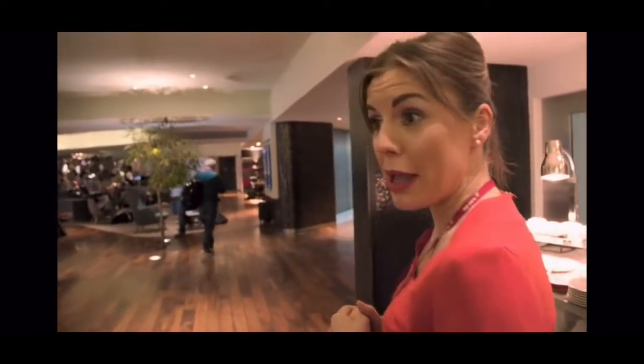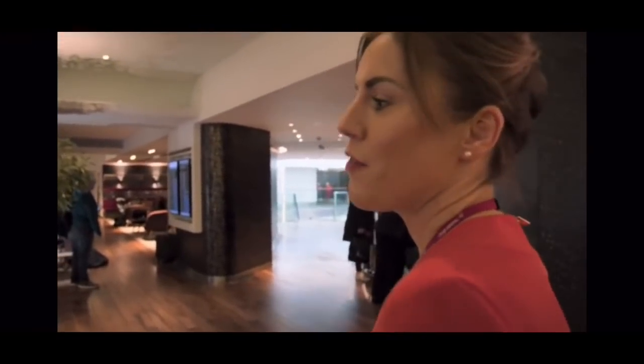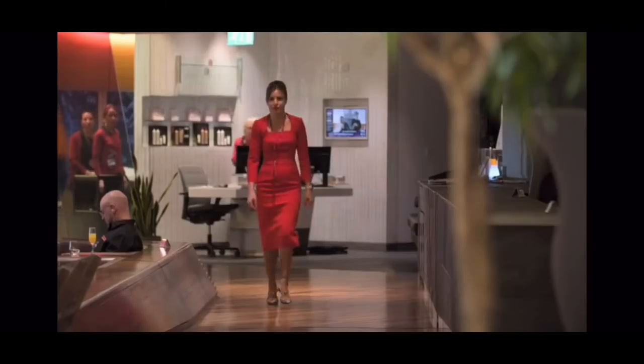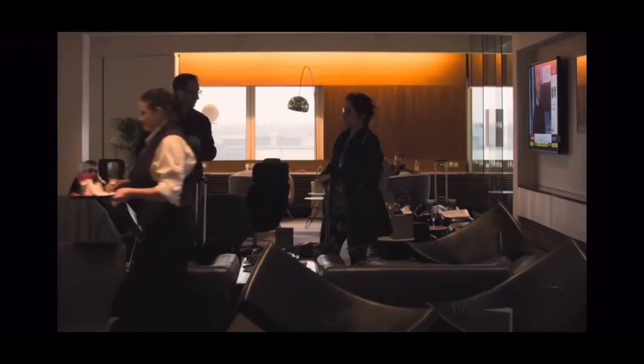Very meticulous, yes. Some people may say anal, slightly annoying, but I am very particular, very meticulous. But I think you have to be in this job. Up to 1,200 people will be passing through the lounge today, and it's down to Holly and her meticulous standards to make sure the day runs without a hitch.